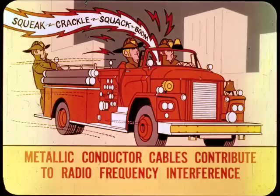Metallic conductor cables contribute substantially to what is known as radio frequency interference. In simple terms, this means that it can interfere with other forms of communication equipment. The greatest danger lies in interfering with community service vehicles, such as police cars, fire trucks, ambulances, and the like.